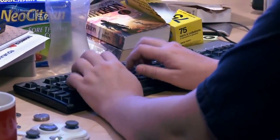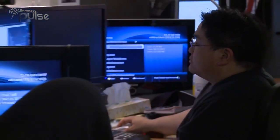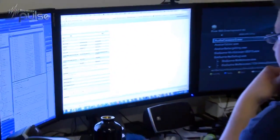Hi, my name is Eric Vanya, and I'm one of the gameplay designers on Mass Effect 3. Hi, I'm Corey Gasper. I'm one of the combat designers on Mass Effect 3. And this is the gameplay room where we have programmers, designers, QA, and producers all working on combat. And today we're going to take a closer look at the combat in Mass Effect 3.